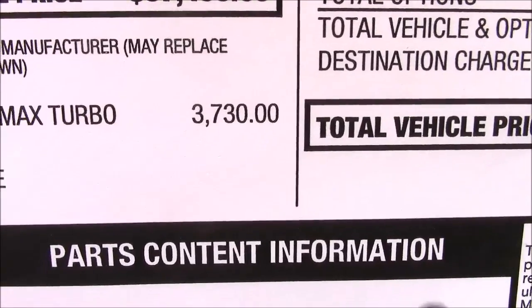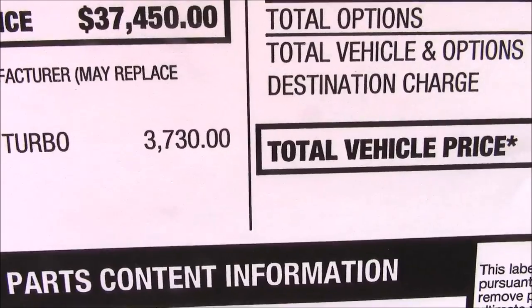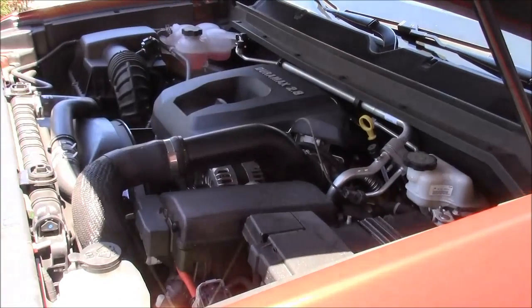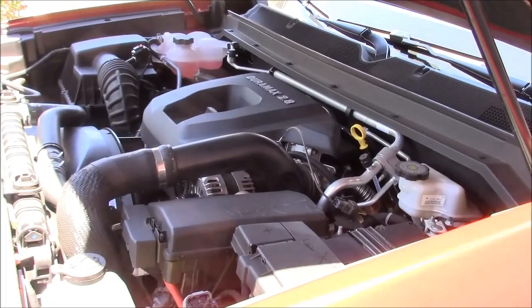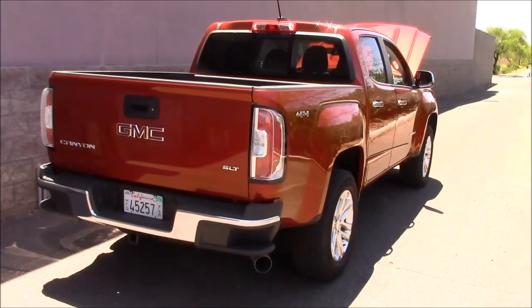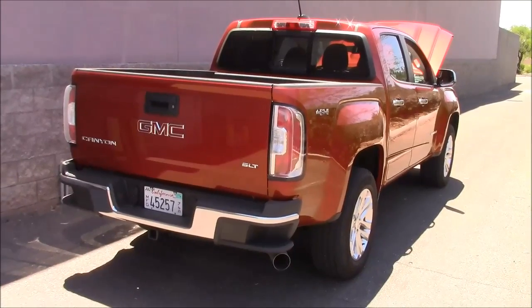If you look at the window sticker, it says the cost of the diesel is $3,730. Well, obviously it's true, it wouldn't be in writing, but what they don't tell you is that's $3,730 over the price of the V6, which is approximately $1,600 more than the 4-cylinder. So now our toy just jumped up in price around $5,200.